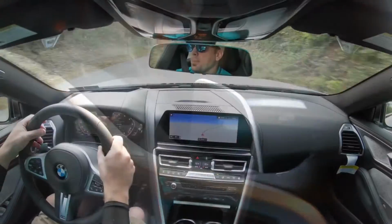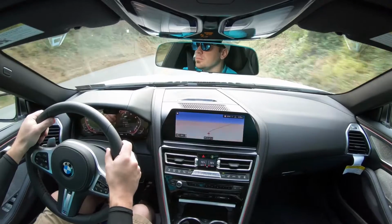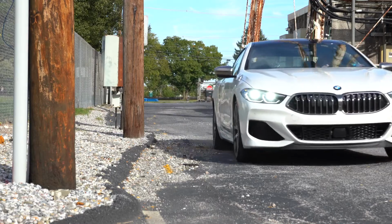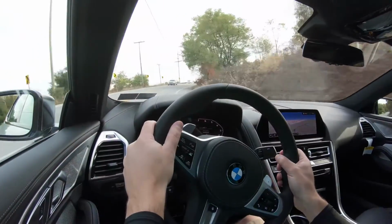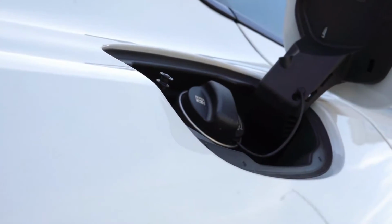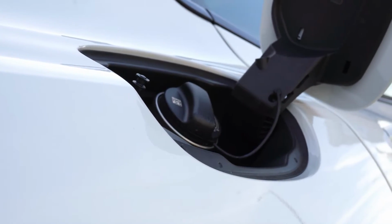That does include manual shift mode, of course, and launch control as well, giving you a 0 to 60 time of approximately 3.7 seconds with a top speed of 155 miles per hour. And MPG numbers, if you're curious, are going to come in at 17 in the city, 25 on the highway, of course, taking premium unleaded fuel.